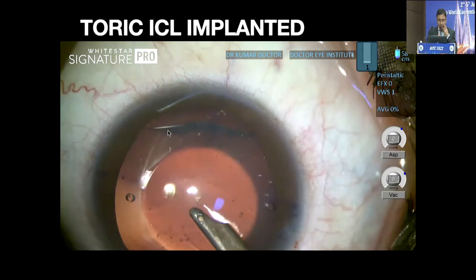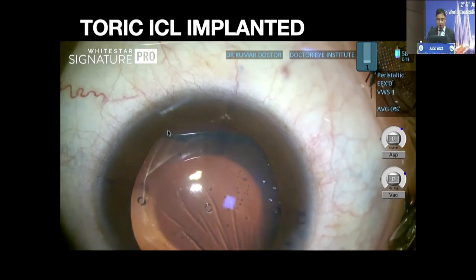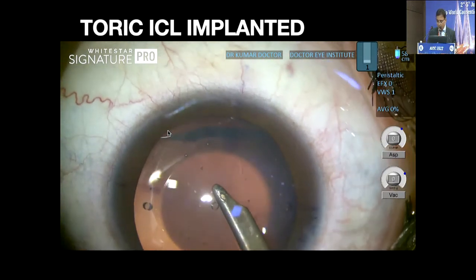So sometimes I'd like to press the ICL to remove the methyl from behind, and you can even go behind the ICL, just irrigate fluid and that will remove all the methyl. Of course, we give acetazolamide post-op for 3 days, and that controls the IOP quite well.